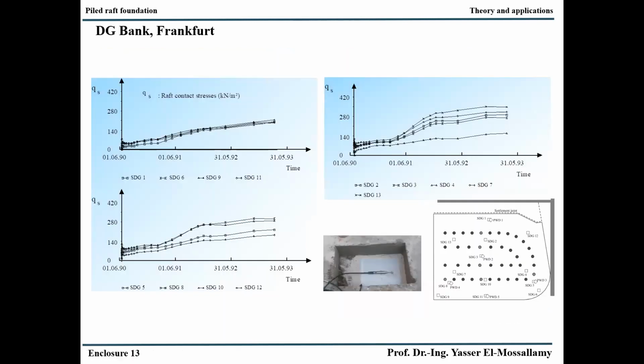This is how we can measure the contact stress between the raft and soil using pneumatic load cells that were developed in Germany, and they are now used worldwide in similar projects. And you can see that we measure here contact stress between the raft and the soil up to about 420 kilopascal. 420 kilopascal in clay. This is actually also a very high value; some people say in clay we don't like to have working stresses more than 200 kilopascal. You can see here that we can measure up to 420 kilopascal and there is no problem.